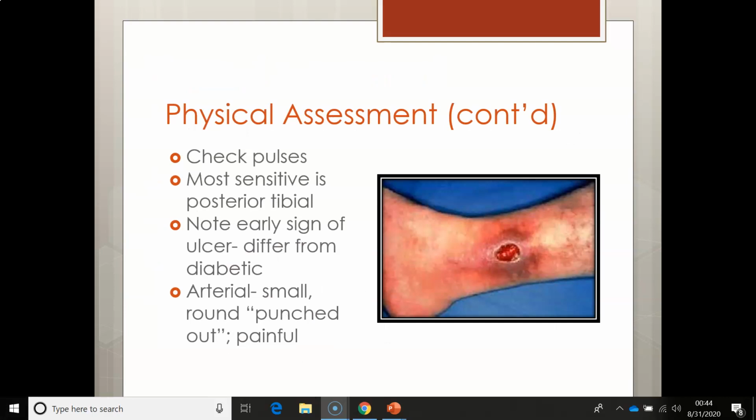These ulcers are different from diabetic ulcers. A lot of times with diabetic ulcers, the patients don't feel pain. These start out as small, round punch outs, and they're very painful. So that's one of the big differences between it and a diabetic ulcer. You generally will have trouble finding pulses below the site where the ulcer is. But even if you can't feel a pulse, you need to make sure that you listen with a Doppler as well to verify. And if you can't find a pulse at all and it's not been documented before, then you need to make sure that the provider is aware.